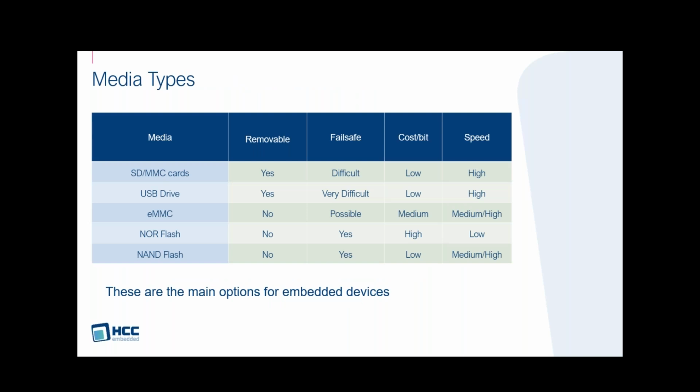So obviously in embedded systems, if you're interested in having fail safety, if you're very concerned about the reliability of your data, one result of what we've just been talking about is that you have to be very careful about your choice of media. And so I have a table here that summarizes media choices you might make in an embedded system and how it affects your fail safety in particular.